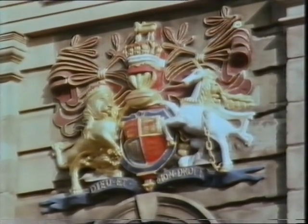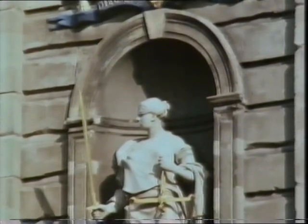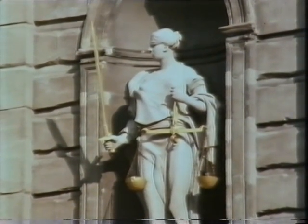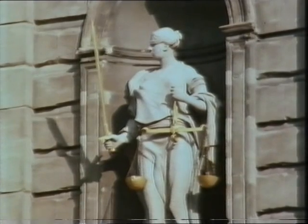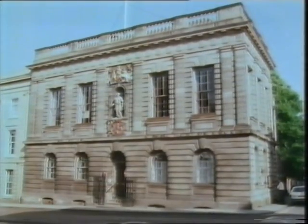Beneath an exuberantly carved coat of arms stands the stern figure of Justice, painted but actually cast in lead. The building greatly benefits from the restoration of Smith's original open balustrade, which in the 19th century had been replaced by a solid parapet.